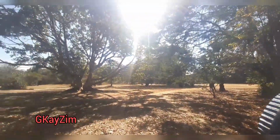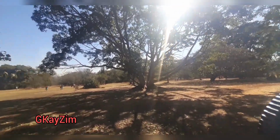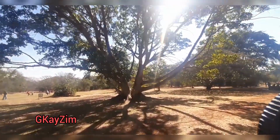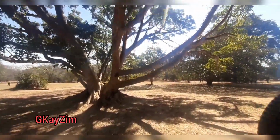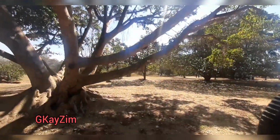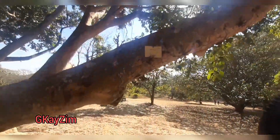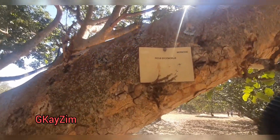So a lot of churches are here. A lot of groups are here. These Botanic Gardens. Well, this is another tree again. This one is called Ficus Sycomorus. So that you see here.